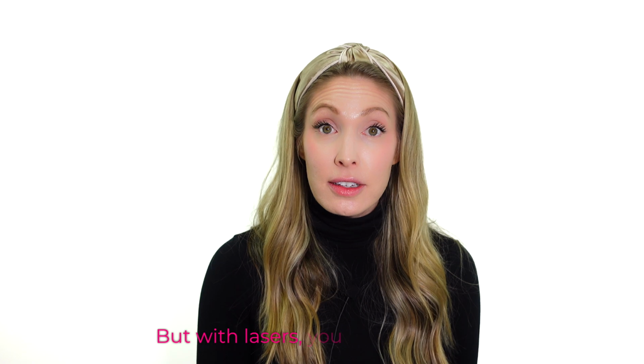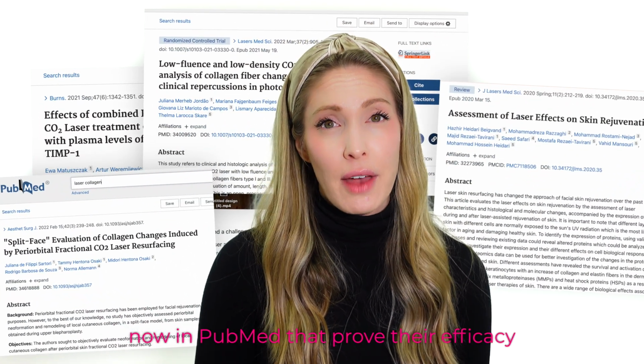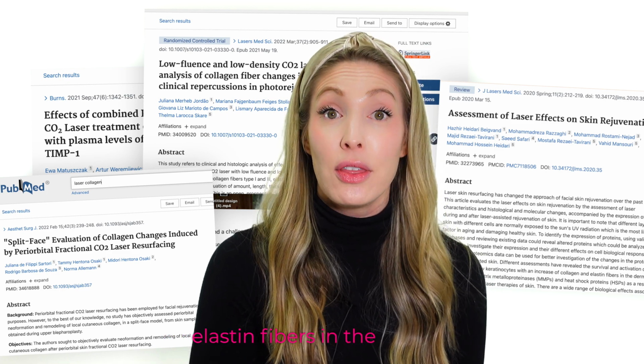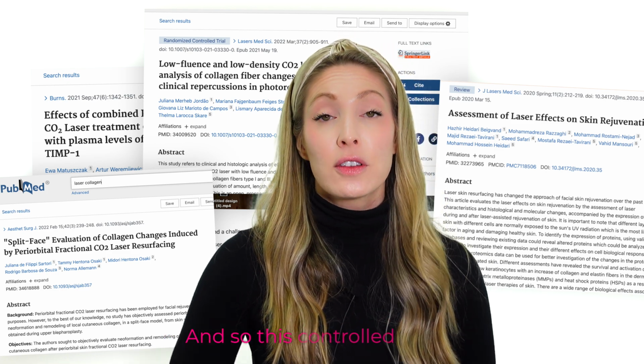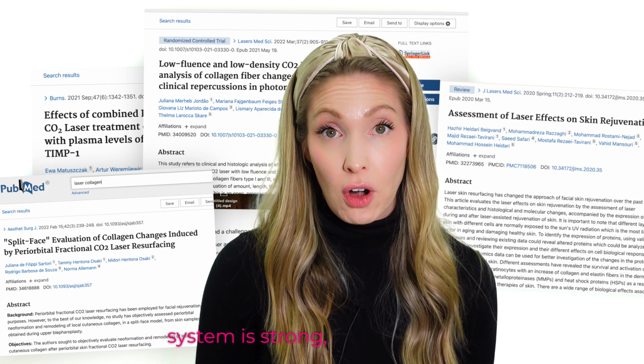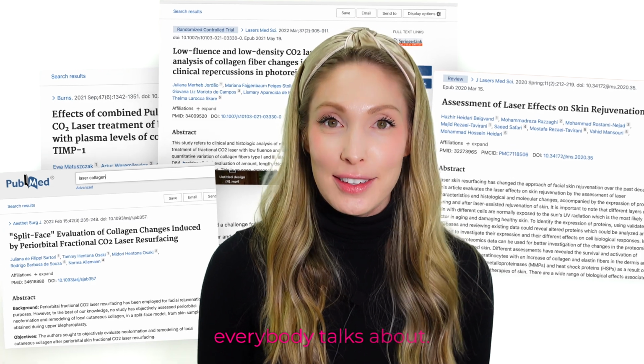But with lasers, we have hundreds, if not thousands, of studies now in PubMed that prove their efficacy in regenerating both collagen and elastin fibers in the dermis. And so with this controlled injury, biologically speaking, if your immune system is strong, you're going to regenerate and get the results that everybody talks about.